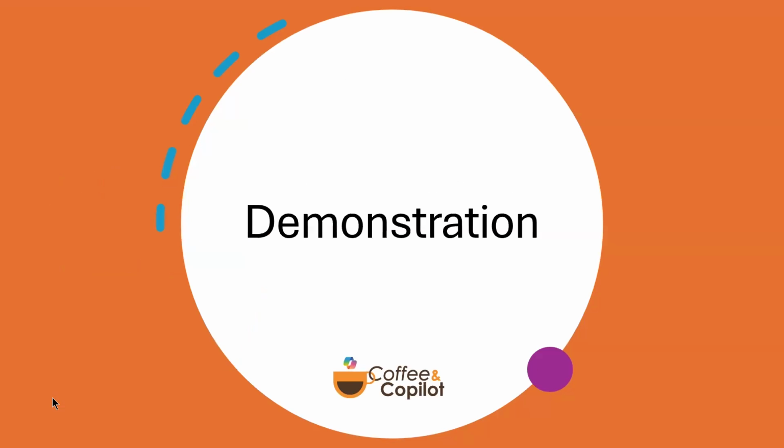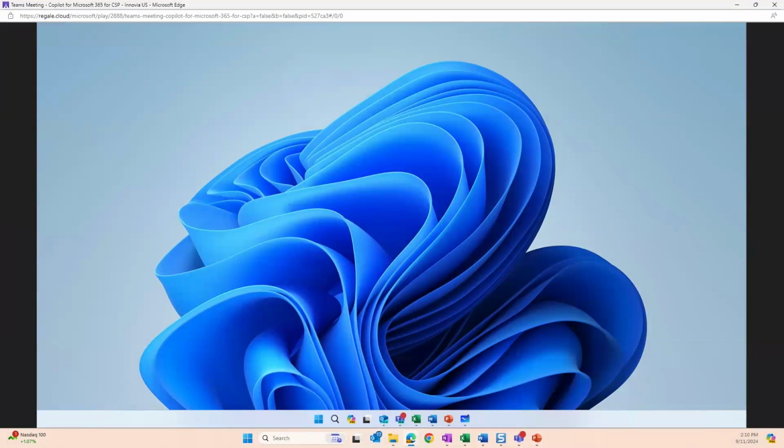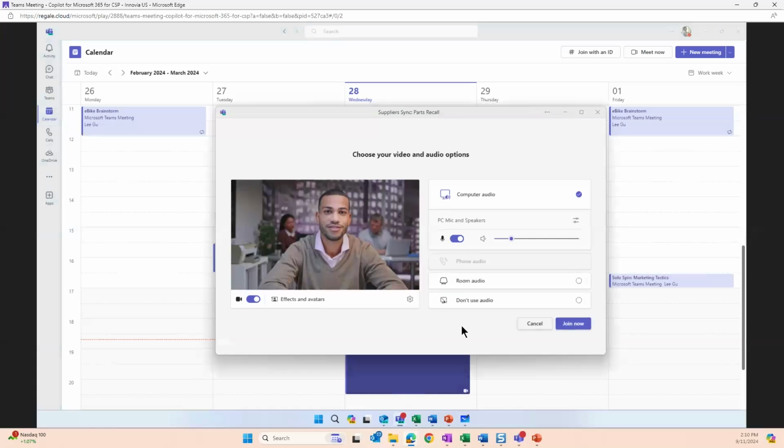Let me go into a brief demonstration and we will show you what this starts to look like. Here I am at my desktop, and we're going to be playing the part of Lee, and we're going to open up Teams. In the calendar section here, we can see that we have a meeting. We're going to go ahead and join that meeting. This meeting started a while ago and we're late. Well, let's go ahead and join.